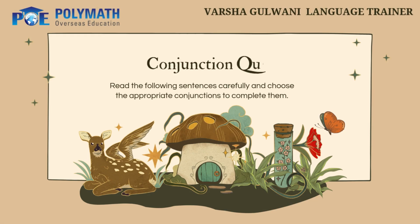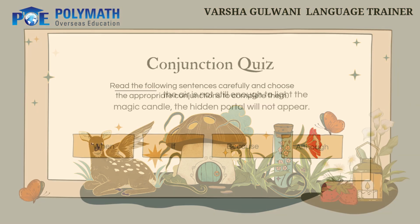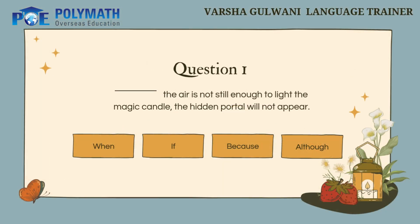Conjunction quiz. Read the following sentences carefully and choose the appropriate conjunctions to complete them. Options: when, if, because, although. All right, young conjurers, it's time to test your magical grammar skills. Read the sentence carefully and choose the best conjunction to complete the blank. Look at the options in the magic boxes below.